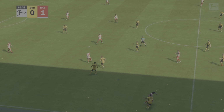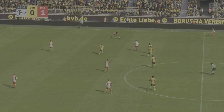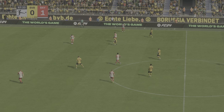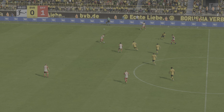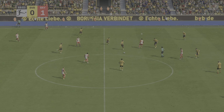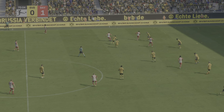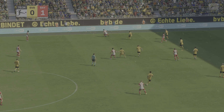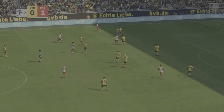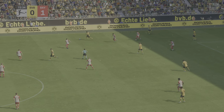Coman. Jamal Musiala. Alfonso Davies. Leon Goretzka. Musiala. And the ball with Alfonso Davies. Jamal Musiala. Onto Goretzka. Eric Dier. And can they make one of these passes count? Well, they couldn't keep that sequence going, unfortunately.